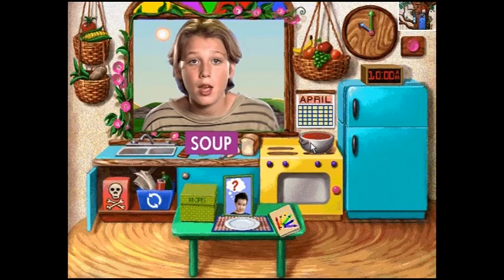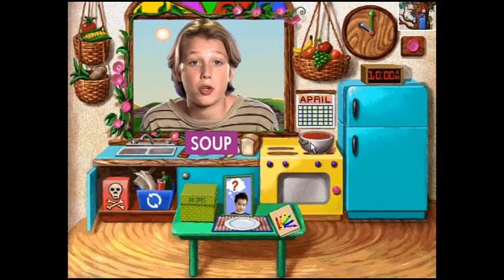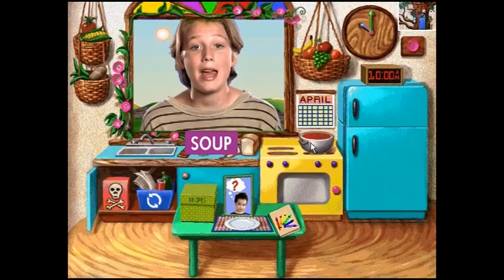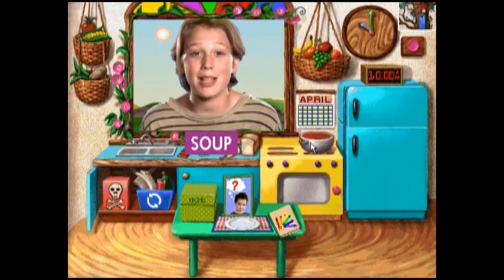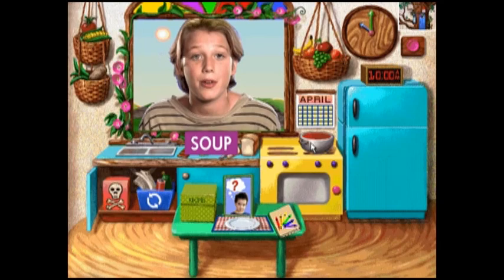Soup. Soup is a kind of hot, wet food. Some soups have vegetables or meat boiled in water. Other soups have noodles or rice in them. Now my favorite kind of soup is alphabet soup. It's got all different kinds of letters floating around in it. Sometimes I look for the letters of my name. Soup's really fun and it tastes good too.